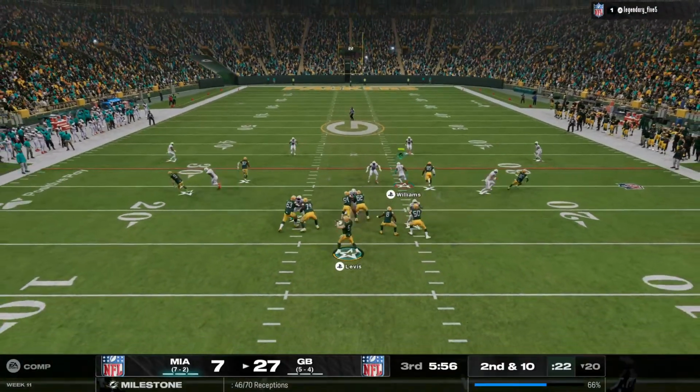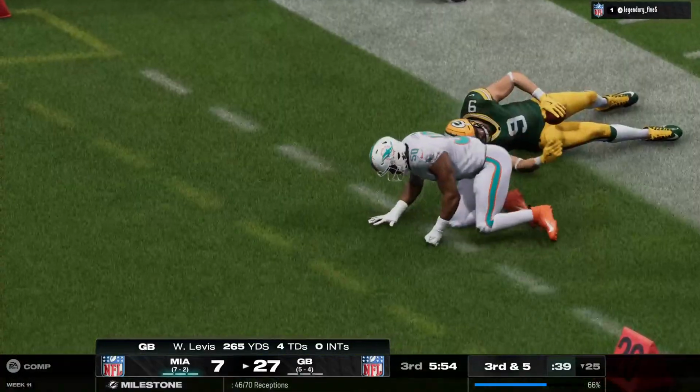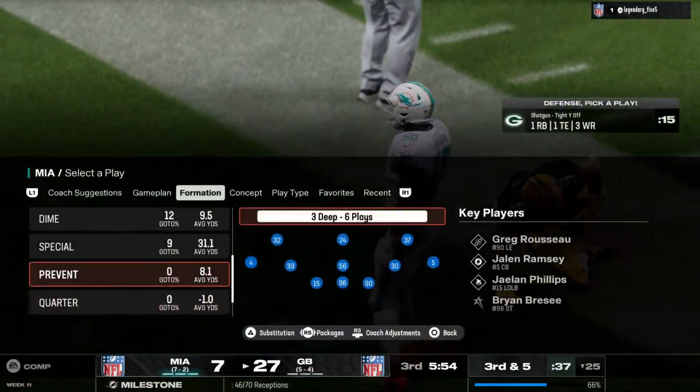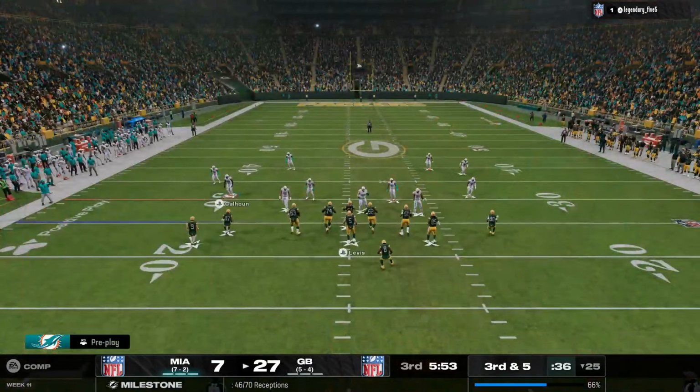Levis sets up to throw here. Throwing left side, and Watson has it. And he'll be out of bounds at the 25-yard line. 5 yards, now it's 3rd and 5.